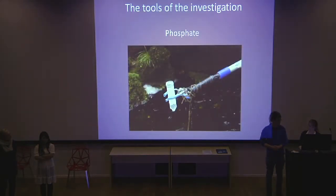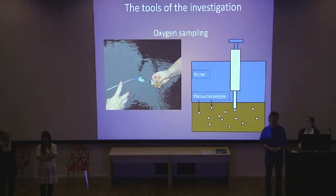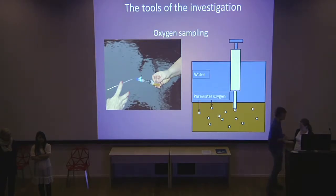Next, we measured phosphate using so-called falcon tubes. I believe most groups use these, but this next piece of equipment is something I don't think anyone else has used. And this is something to measure the pore water and river water oxygen levels. And I think this deserves an explanation. Yes, because we needed some help with this.